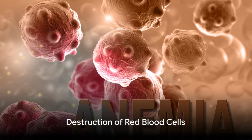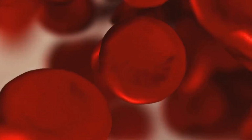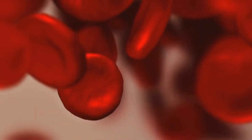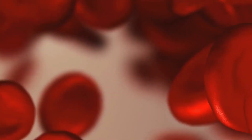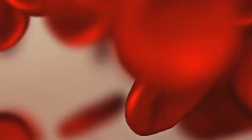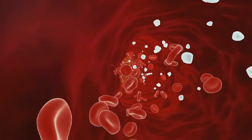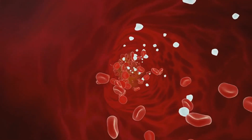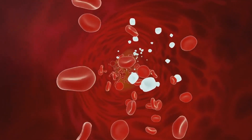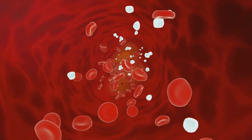In conclusion, the third category, which is the destruction of red blood cells, plays a vital role in the body's overall health. This process, although necessary, can become harmful when it gets out of balance. The body always aims to maintain a delicate equilibrium, producing new blood cells at the same rate it destroys old ones. However, specific medical conditions can disrupt this balance, leading to adverse health consequences.